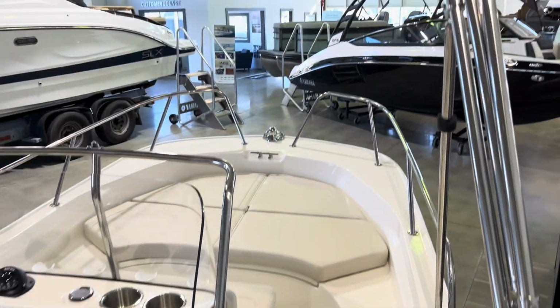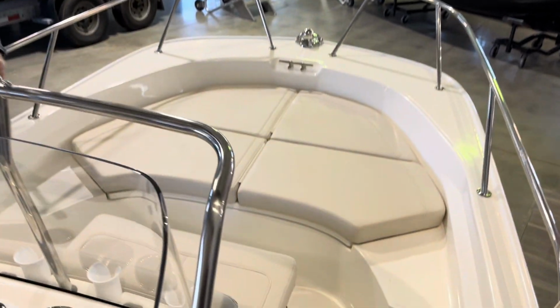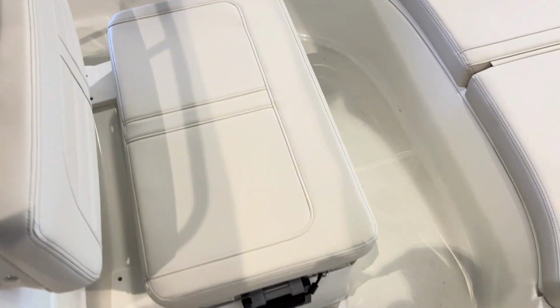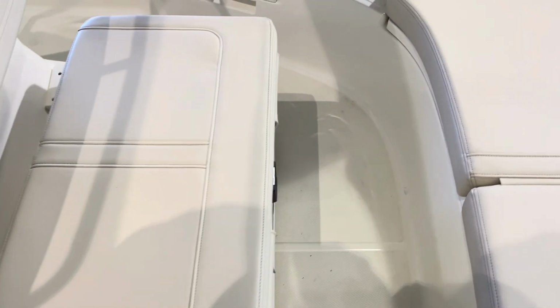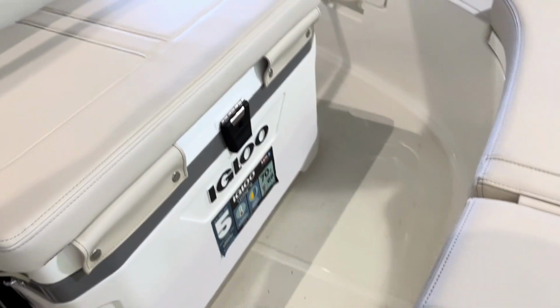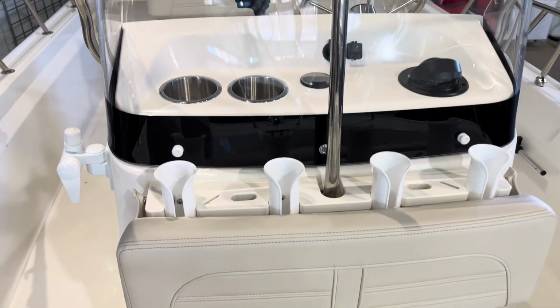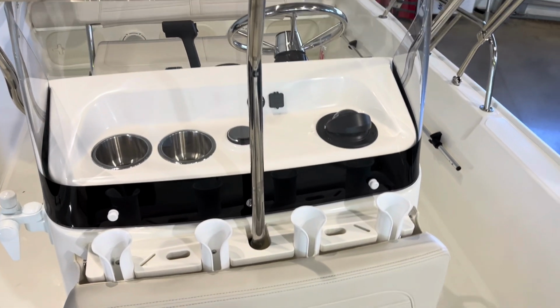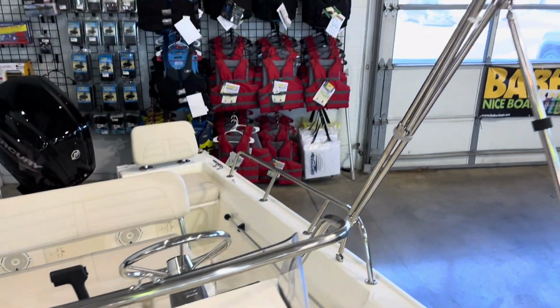Moving up into the bow area, it's got the bow filler cushion. That's an optional accessory that it comes with. It does have the cooler with the seat. Rod holders on the backrest here on the console. Has a real nice grab handle here on the console as well. And you'll also notice it does also have the bimini top.